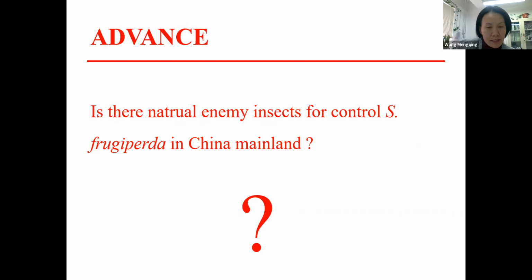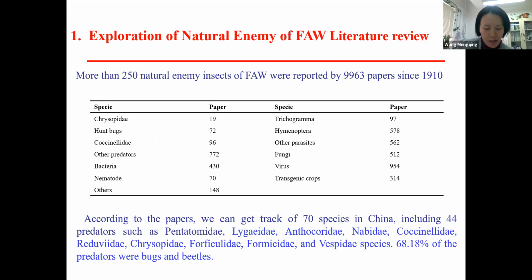So the first step is to get more information: we need to know how many natural enemy insects there are for armyworm. Of course, we know we should have many, but we don't know what they are. So the first step is exploration in the field. The first work is we checked almost 10,000 papers published in the last 100 years.